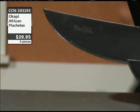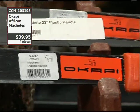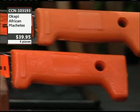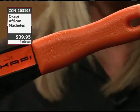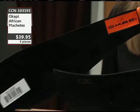A 27-inch machete. These are made in South Africa. The Okapi machetes. I actually have one of these at home. A couple of years ago, we bought one from Jay over here in the knife shop. We have a knife shop over here on the side.